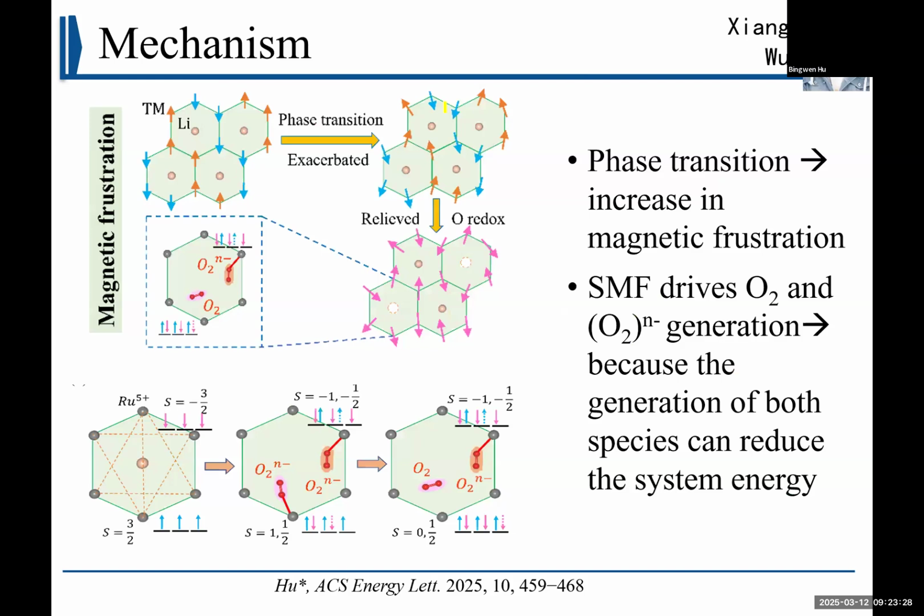And so we propose a signal that the phase transition will lead to an increase of the magnetic frustration. And then in the state of magnetic frustration, the energy is very, very high. So the system wants to stabilize, to lower the energy. So the magnetic frustration will drive the generation of the oxygen dimer and the oxygen gases.